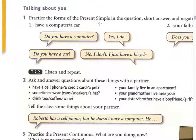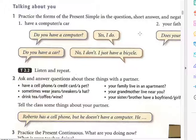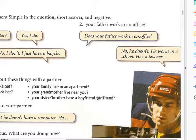Practice the forms of the present simple, the question, short answer, and negative. Okay, so somebody is asking you, do you have a car? Do you have a computer? Yes, I do. No, I don't. I just have a bicycle. Does your father work in an office? No, he doesn't. Okay, so we have to say, well, yes, I do. No, I don't. Yes, you do. No, you don't, etc. Yes, he does. No, he doesn't.